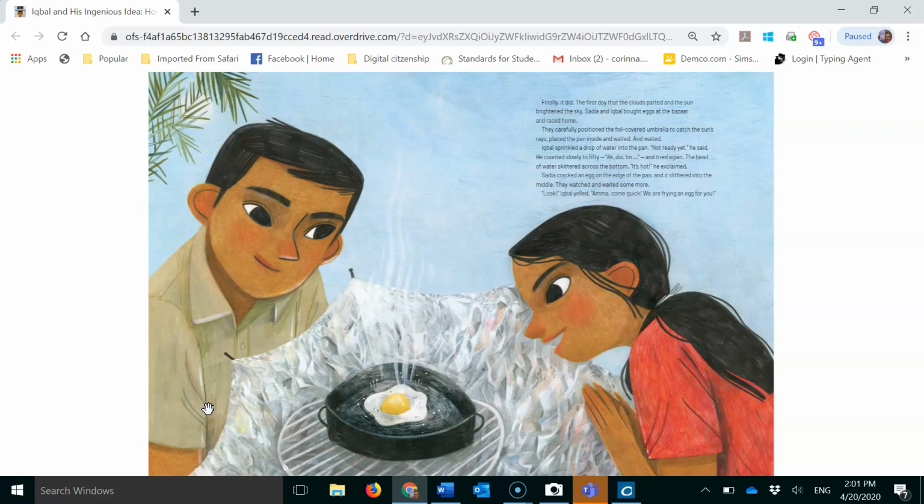Iqbal sprinkled a drop of water into the pan. "Not ready yet," he said. He counted slowly to 50. Ek, dui, tin, and he tried again. The bead of water skittered across the bottom. "It's hot," he exclaimed. Sadia cracked an egg on the edge of the pan, and it slithered into the middle. They watched and waited more. "Look," Iqbal yelled. "Amma, come quick. We are frying an egg for you."